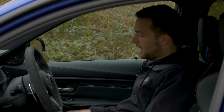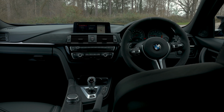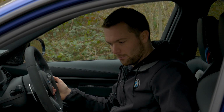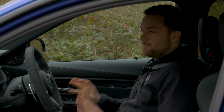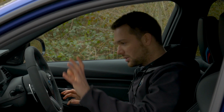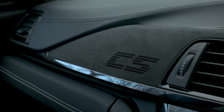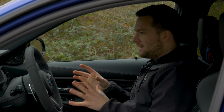The interior of the CS is just what we've come to expect from the M3. Only with a few differences for the CS, because this is lighter and harder. The centre console is more or less bare. We've got no armrest here. Instead, we've got this really nice Alcantara. And there's just Alcantara and beautiful stitching everywhere. The steering wheel is Alcantara with the embroidered M colours inside. Start-stop button is red, and then we've got Alcantara up here with the CS logo embossed into it. It's just fantastic, but the rest of this car is M3.